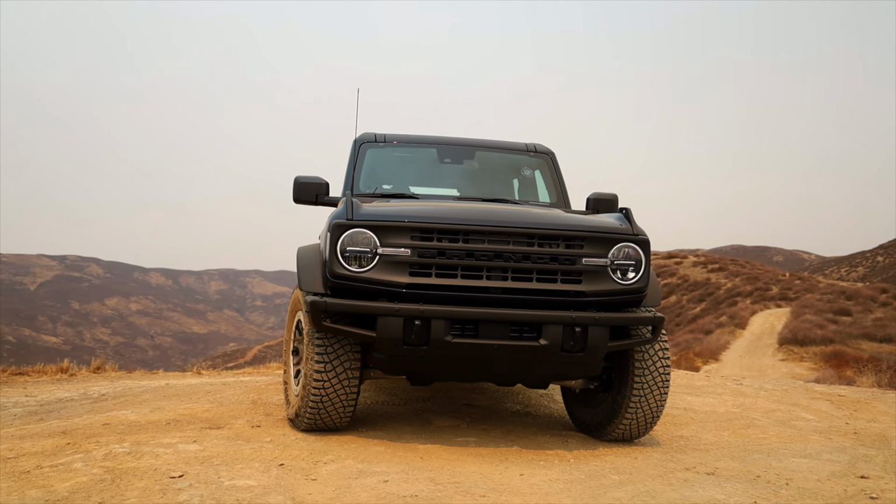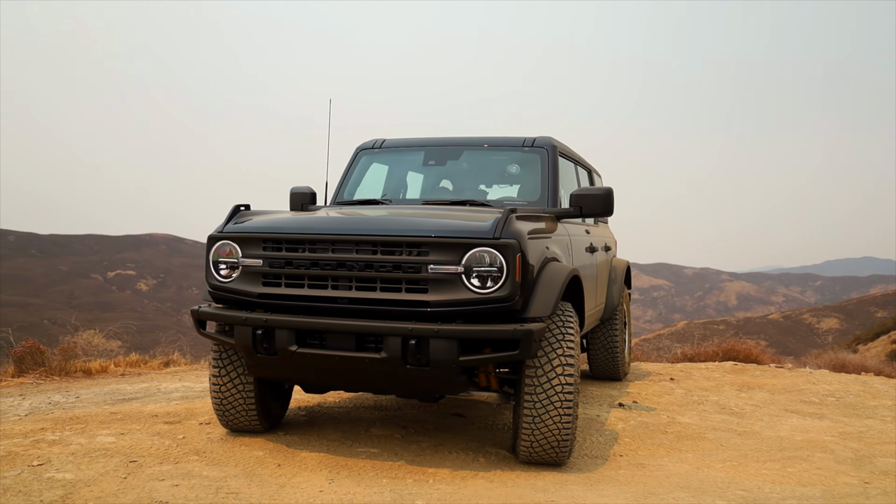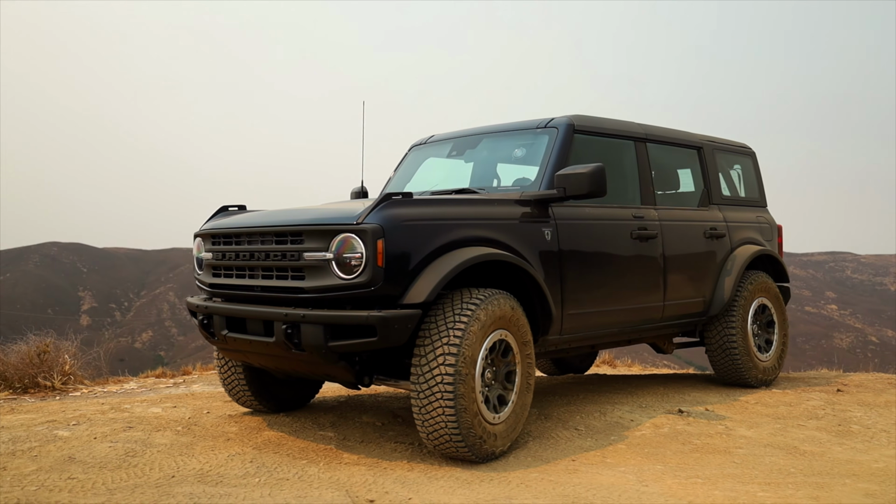My name is Michael for Ford Truck Enthusiasts, and today we are out in the beautiful Angeles Crest National Forest to test out the brand new 2021 Ford Bronco 4-door base Sasquatch with the 2.3 liter engine.